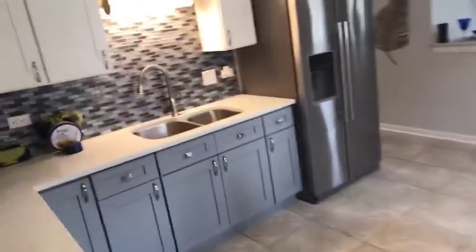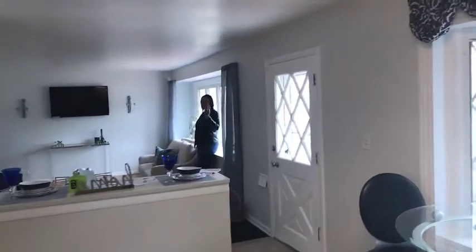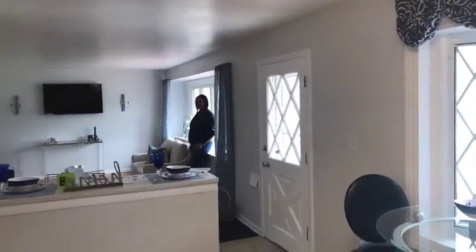Two-car garage. Again, we're back here in the kitchen. I'm going to flip this around. Hey, Nicole. There's Nicole again, patiently waiting.